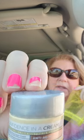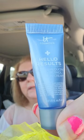And then we have Confidence in a Cream. It is transforming moisturizing super cream for all skin types. Anti-aging armor. Interesting. So anyway, that came in this little package. And last but not least, and I can reuse this bag for my jewelry sales, this is IT Cosmetics Hello Results Wrinkle Reduction Daily Retinol Serum in Cream. So there we go with that one. So that's kind of cool. If my credit card hadn't been canceled and then had to be renewed, I wouldn't have got all the little free goodies. So that's kind of cool.